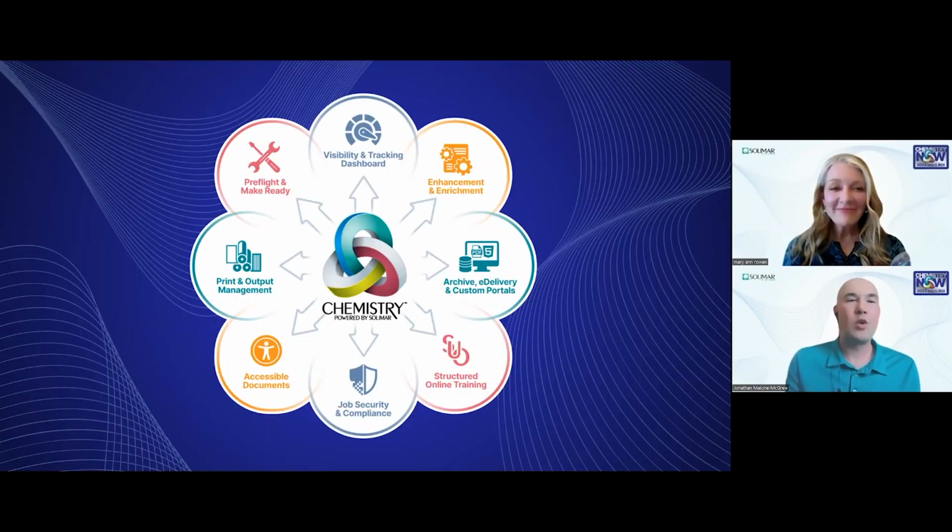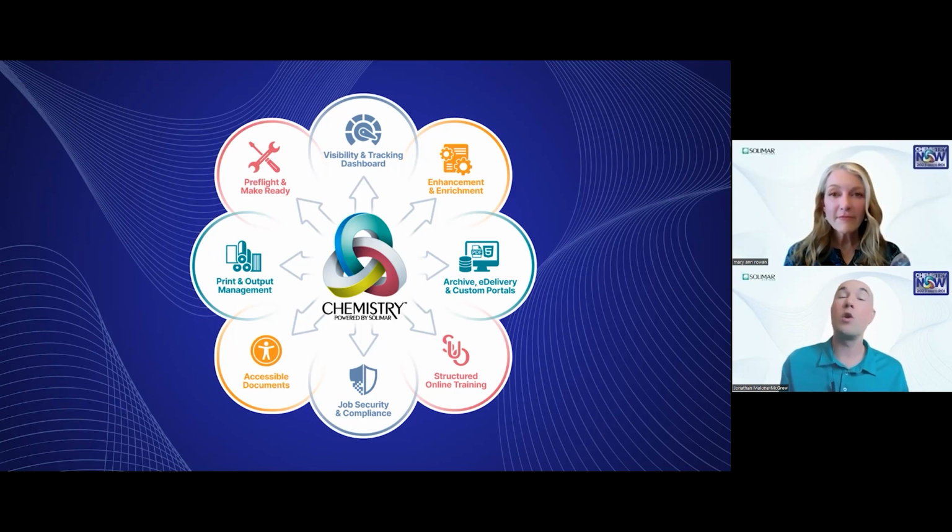So here's a brief overview of our chemistry platform that some of you may already be familiar with from Solimar. We call it chemistry. Think of it as an overarching brand that fits over our modular system, including things like pre-flight and make-ready. We can handle the visibility and tracking dashboard that I just mentioned. We can enrich and enhance already composed or created communications, such as PDF files. And then we can archive, e-deliver them, create custom portals to distribute them electronically. There's all sorts of things in our chemistry platform that make it possible to deliver workflow to the end user.